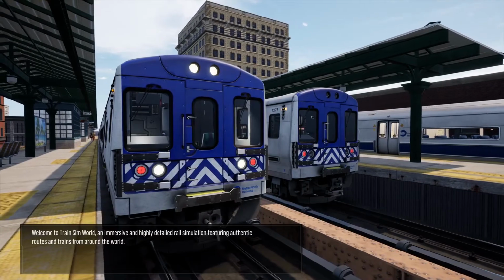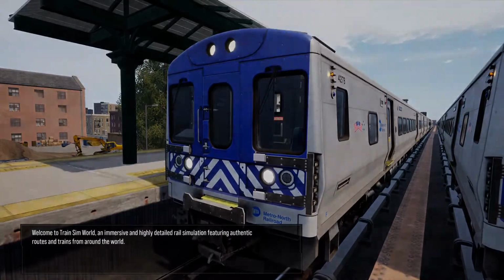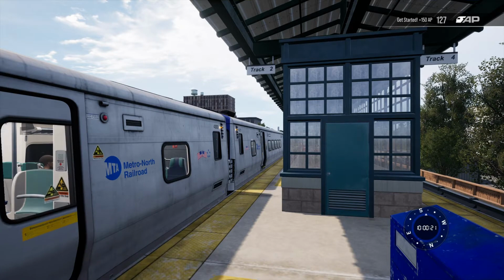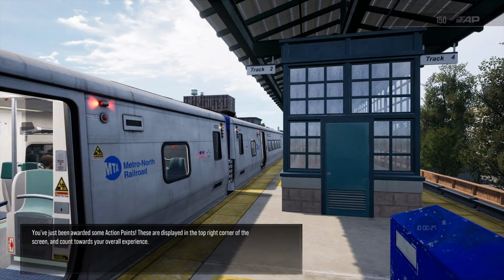Welcome to Train Sim World, an immersive and highly detailed rail simulation featuring authentic routes and trains from around the world. You've just been awarded some action points. These are displayed in the top right corner of the screen and count towards your overall experience.